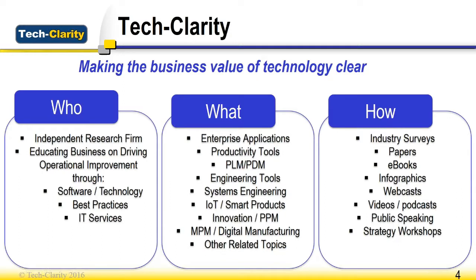So by way of introduction, oEARR, we're an independent research organization. We basically are focused on helping companies understand how to get better business value from technology through a number of different presentations, educational types of research, industry papers, ebooks, and presentations like this.